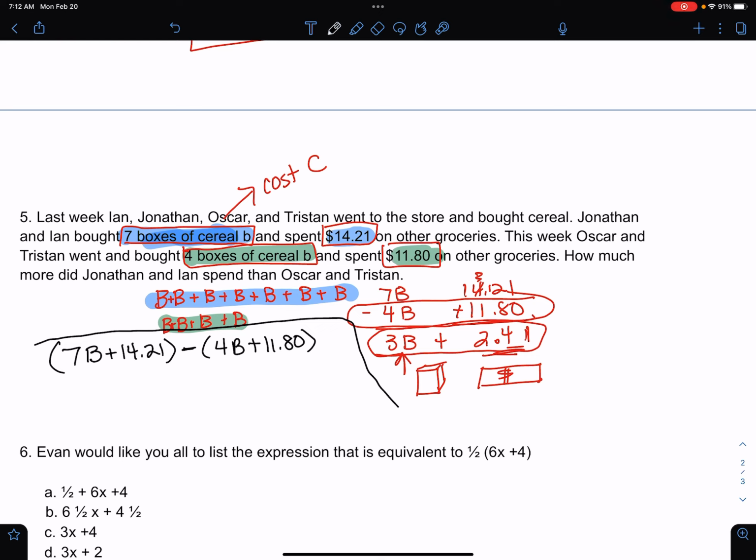If you do it the way that I have written it in black, the catch will be this negative sign right here. This negative has to be distributed to both of these because there's a one here. So that's why I showed it that way. So this would turn into 7B plus $14.21. This negative turns this 4B into negative 4B because I'm finding the difference. And this negative also turns the $11.80 into a negative. Realistically, if you go over here and you look, it's the same thing I did. I did 7B minus 4B. I did 14.21 minus 11.80. So it ends up being the same thing.